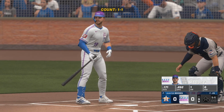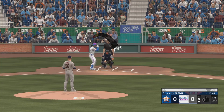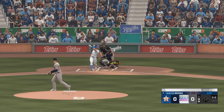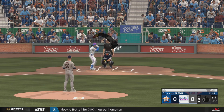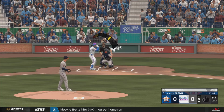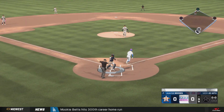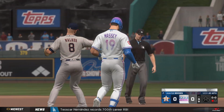Back here at Kauffman Stadium, set for the bottom of the third, Michael Massey steps in for the Royals. 1-1 now. Yeah, that's fouled off. The 1-2. Swings and misses at the breaking ball in the dirt. Gets him. One away on a drop third strike.